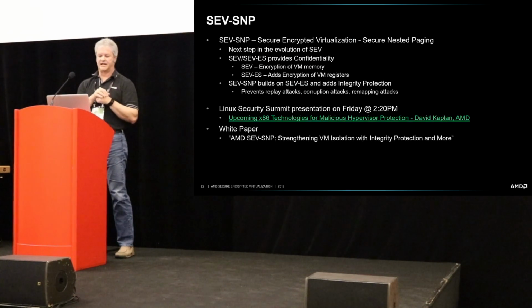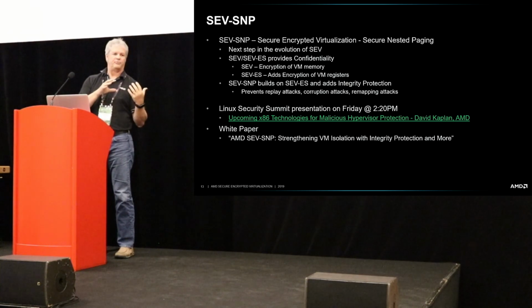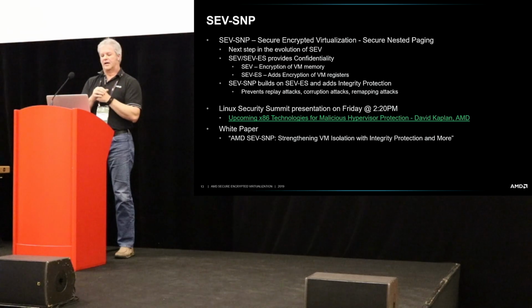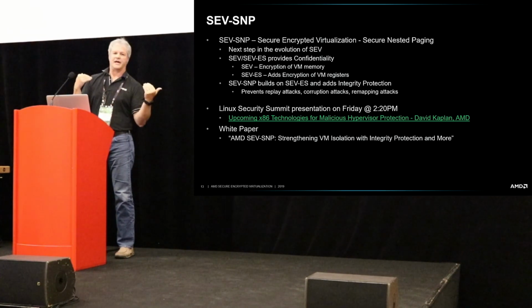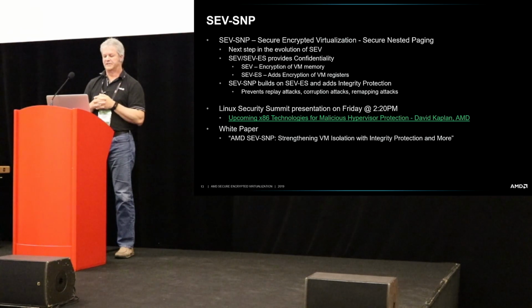The next step, and this is kind of a plug for another colleague who will be presenting secure nested paging tomorrow at the Linux Security Summit. Secure nested paging is our next step in the evolution of SEV, where SEV provided the confidentiality through encryption of memory and then encryption of register state. SNP is going to build on that and add integrity protection. So this is going to help guard against replay attacks, corruption attacks, remapping attacks, and make sure that when a guest writes a value to a page, it's guaranteed to read that value back. So some nice added things there from an integrity protection point of view. Like I said, David will be talking about that tomorrow.